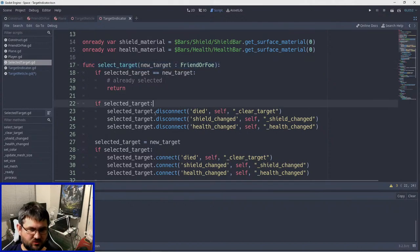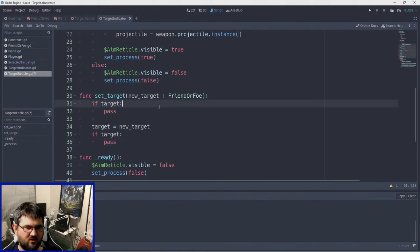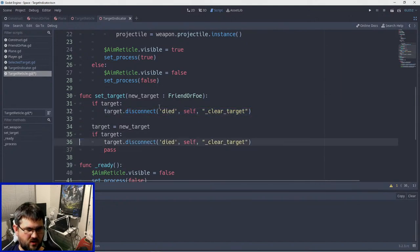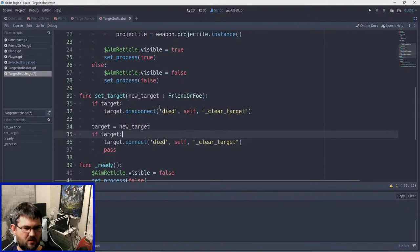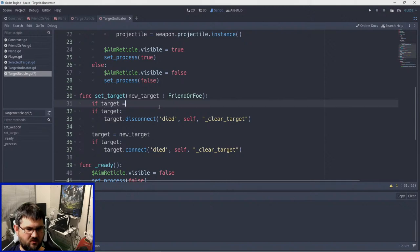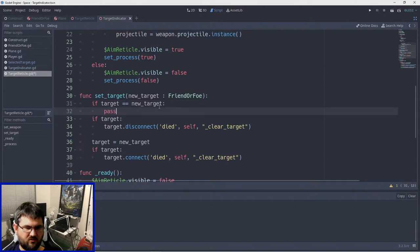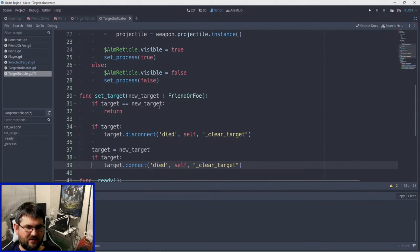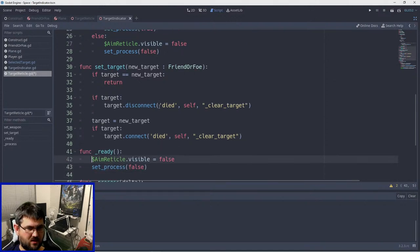I think I'm going to do that as well, but we want to do a connect and disconnect on when our target dies. And here I'm just calling it target. I don't really think it's needed to call it anything more. So the thing that I wanted to do here is if target is new target. If we're trying to select something we've already got selected, there's no need to run this code because we would just disconnect our signal and then reconnect our signal. That doesn't really make much sense.